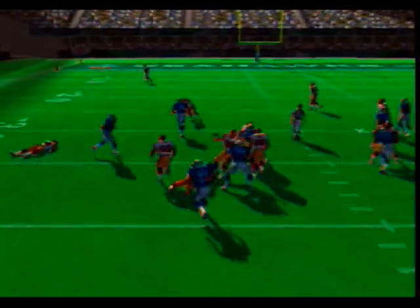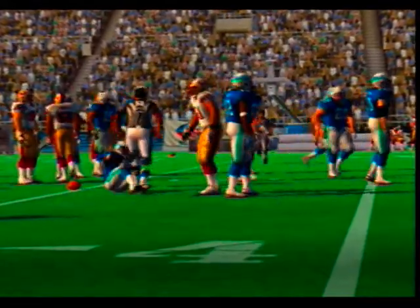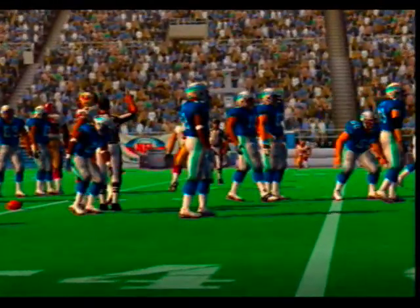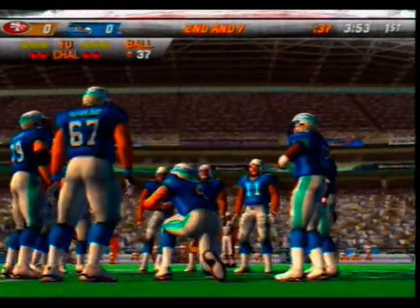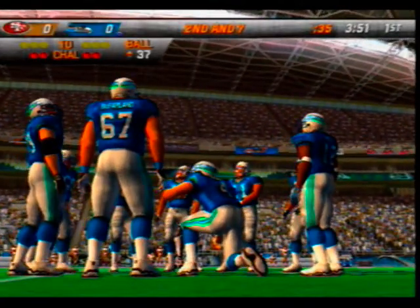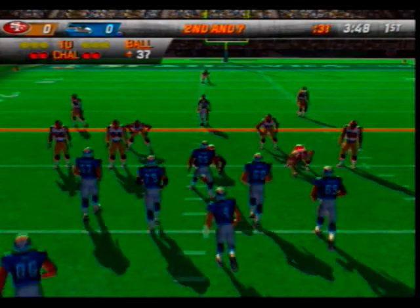On the call, number 51 is there for the tackle at the 37-yard line. They might not be busting off big games, but those linemen are really working hard down there. Ball on the 37-yard line.